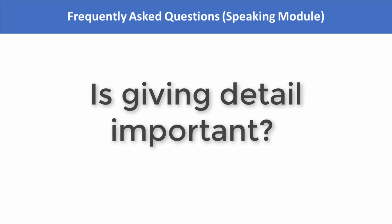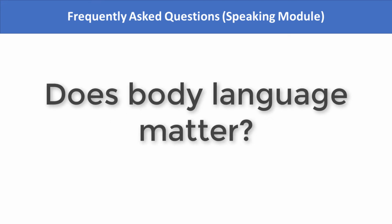Next, is giving detail important? Absolutely yes. Adding detail will bring in more structures, vocabulary, and expressions. Without this, there is no other way the examiner can check the level of your language. Your answers shouldn't be either too short or too long. Short answers won't display all the language skills that you have, and too long answers would affect your score for not being precise.